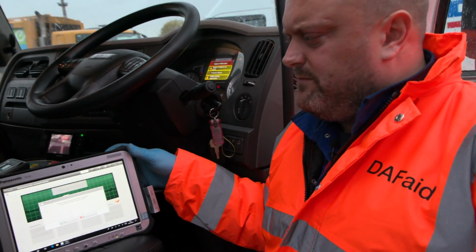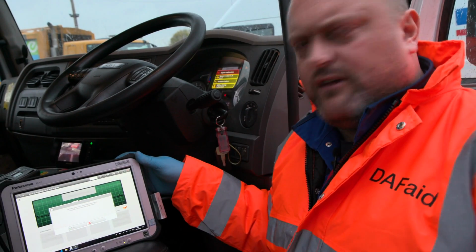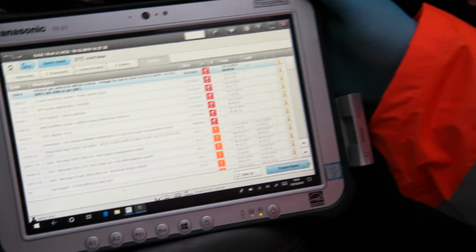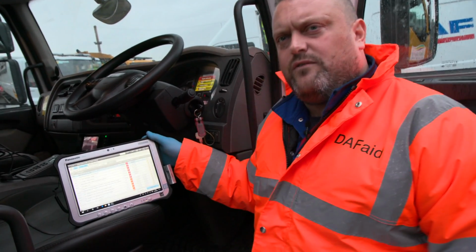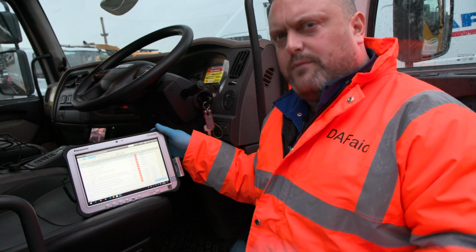So when this job's complete, I'll ring our reception, just letting them know that this needs that recall and we will carry that out at a later date. The ECU is saying that it's a voltage problem, but in my experience, it's not the voltage. The sensor can't read anything due to the soot build up in the pipe.